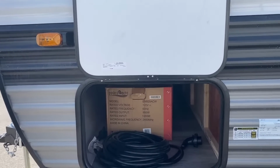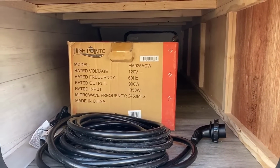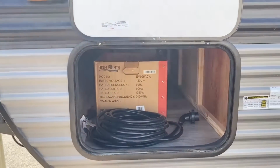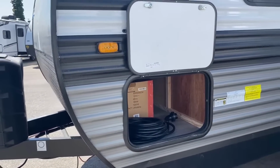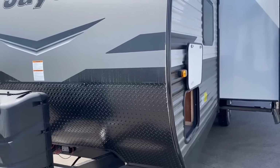So outside here, I thought it would actually be kind of cool to start over here on the driver's side, looking at the full-size baggage door in the thru pass-through. And I want to point all that stuff out because, again, if you've never camped before, you may not realize that's not stuff that everybody does.